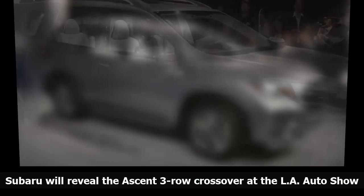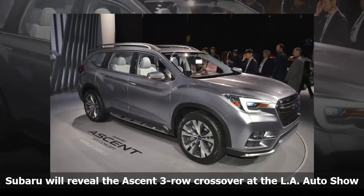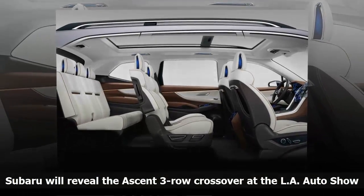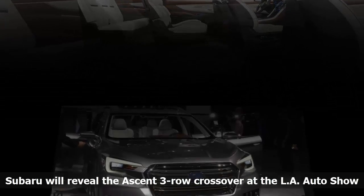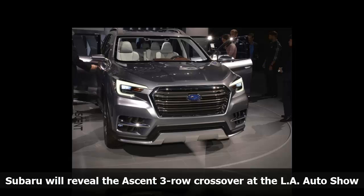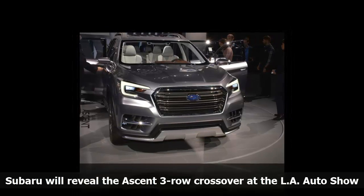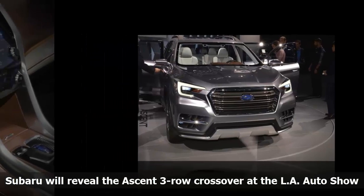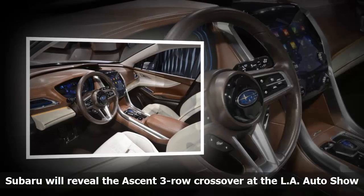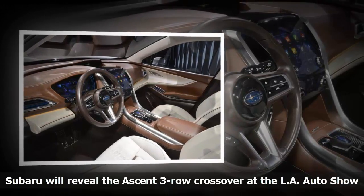But really, we know quite a bit about what the crossover will look like, since we've seen two concepts, the Viziv 7 and Ascent concept. Each was a progressively more conservative imagining of what the production model would be like. The basics involved a generally boxy shape with chiseled, exaggerated fenders, much like every other production Subaru. The Ascent concept also previewed a possible powertrain for the vehicle, a turbocharged 2.4-liter flat 4.